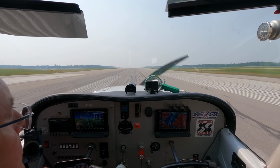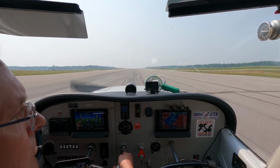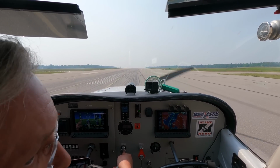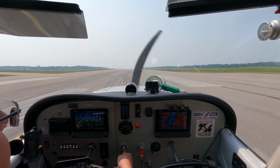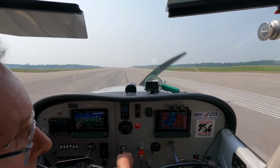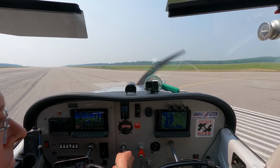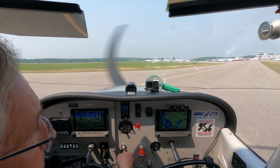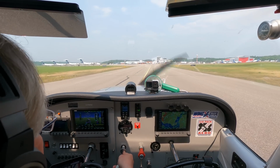Tower, Victor Golf Tango, how about we orbit once to the right here to space us out? Sounds good. Report rejoining the downwind. Okay, we'll report the downwind. Sorry, report rejoining final. Okay, we'll rejoin the final, Victor Golf Tango. Mike Victor Uniform, make this right to the apron. I'll have further for you there. Mike Victor Uniform, thank you. Delta Zulu Oscar Tower, wind 310 at 12, clear to land runway 30. 2930, Delta Zulu Oscar.